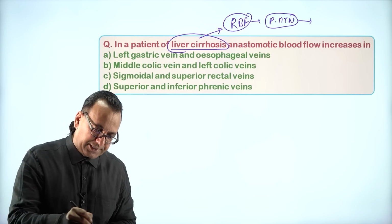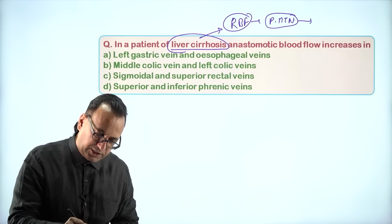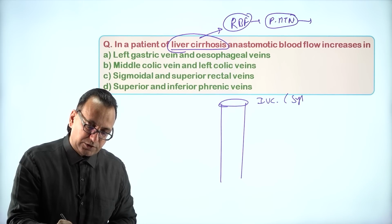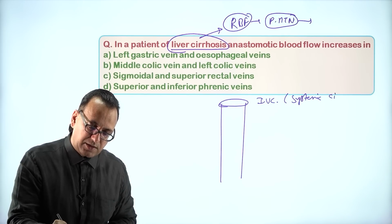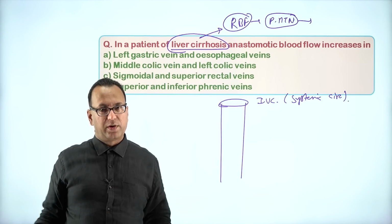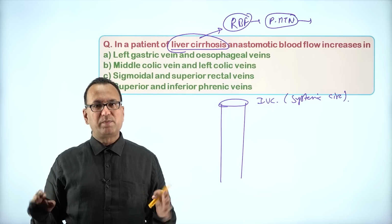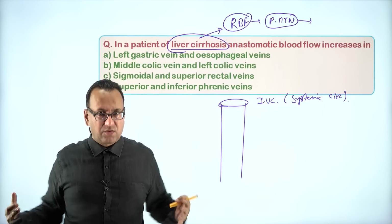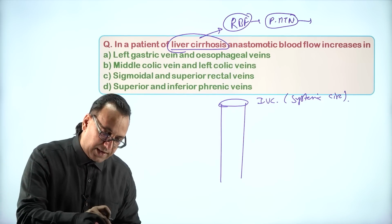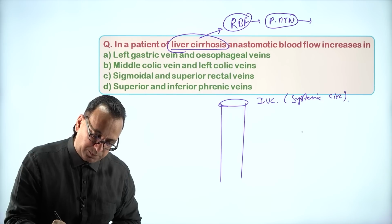See, what happens is, it is understood that there is this inferior vena cava. It is systemic circulation. Systemic circulation means it will bring blood from lower limb, pelvis, perineum, like that. Abdomen region also, but it is the body wall, not the gut. So where is the gut draining? When we talk about the gut, maybe the spleen also.